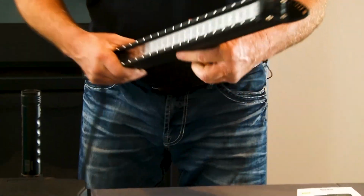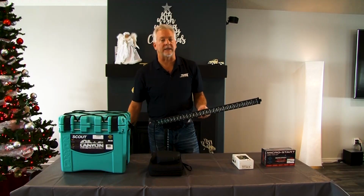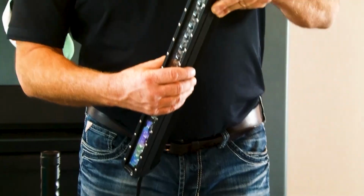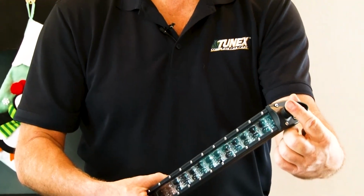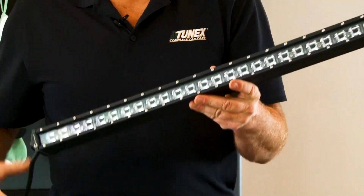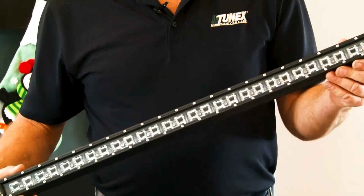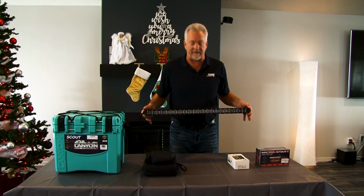Okay, this really cool LED light bar. Code 4 LED is the maker of it. What I like about this is it's a very thin design, aluminum. It includes the brackets, the switch, the wire harness, the relay, everything to work on 12 volts. This is perfect for your side-by-side. This is really a good product. At $240, this is a great value here.